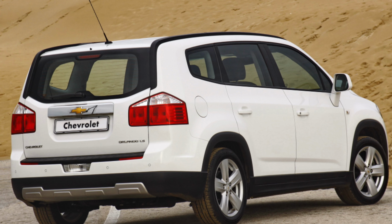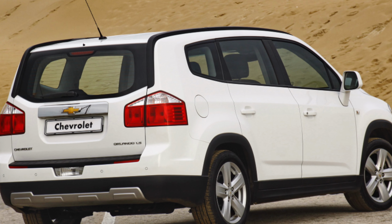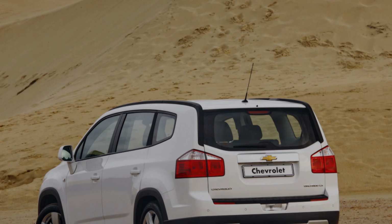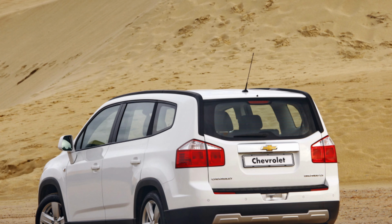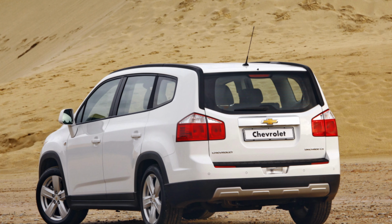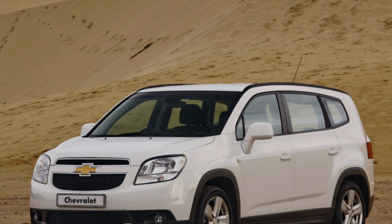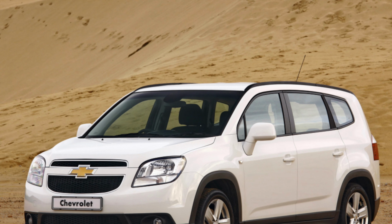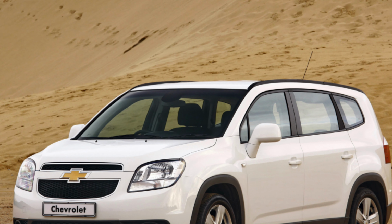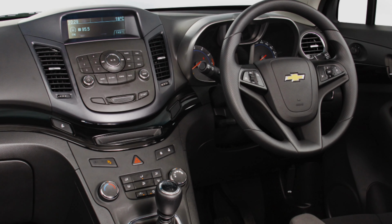Follow the lines down the side and towards the rear, and the chunky styling remains with black trim and aluminum style scuff plates. The small rear window and oversized tail lights aren't quite as cool as the rest of the design, though. The interior of the Orlando is at least as good as the Ford C-Max and much better than a Renault Scenic, thanks to chrome detailing and some nice black trim.